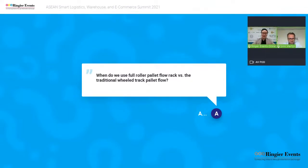When do we use foil roller pallet flow rack versus the traditional wheel tracked pallet flow? That's a very good question. These kinds of questions I like to answer more in a private chat, because it depends on the layout. It depends on the building. Do you have a high building, a low building? How many pallets per hour? If you want to buffer your pallets, it's better to use the racking system, because you can save a lot of space in your buildings.